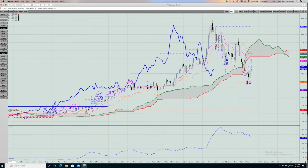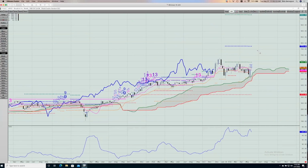Broadcom, AVGO. We're getting a bounce here the last couple of weeks right on the top of the cloud. One of the better looking charts, still sideways, and there is some overhead resistance, but as long as we stay above this cloud, that looks good. A couple of weeks from now, the bottom of the cloud goes flat. That's right around 550. That's going to be important.